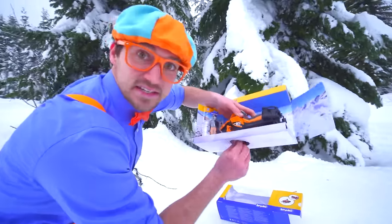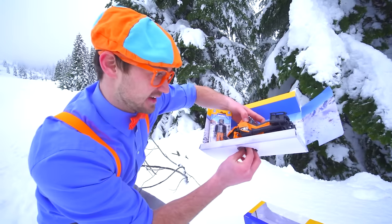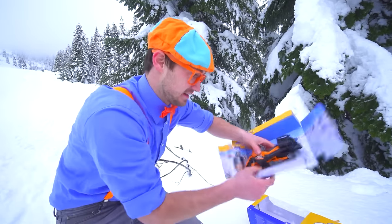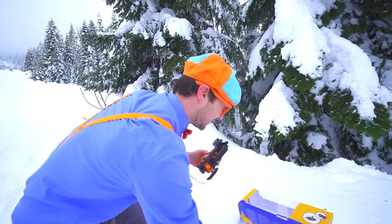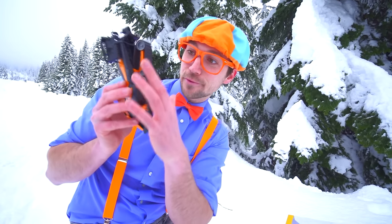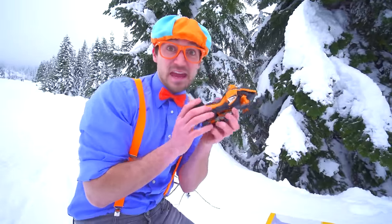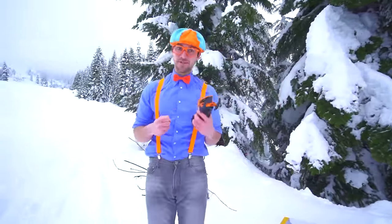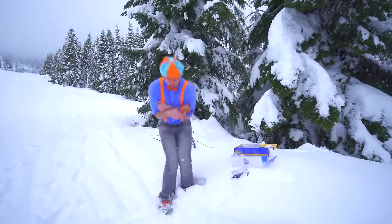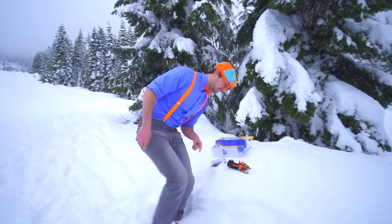So this snowmobile is the color orange. Whoa. And it even comes with a snowmobiler over here. Yeah. Okay, that's almost all screwed out. Ooh. Wow. Oh, there we go. Wow, look at the snowmobile and the tracks. Okay, let's play with the snowmobile in the snow. But first, before we do that, I need to get on some winter gear because this snow is really cold. Okay, come this way with me. We'll be back for you, snowmobile.